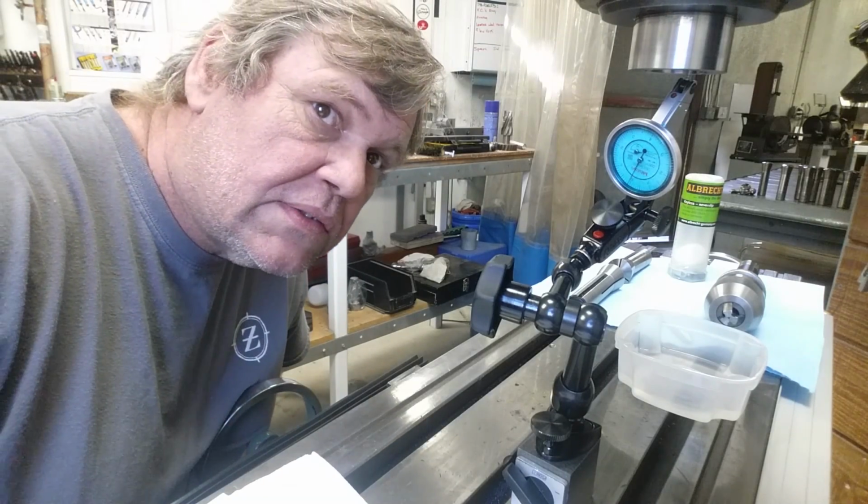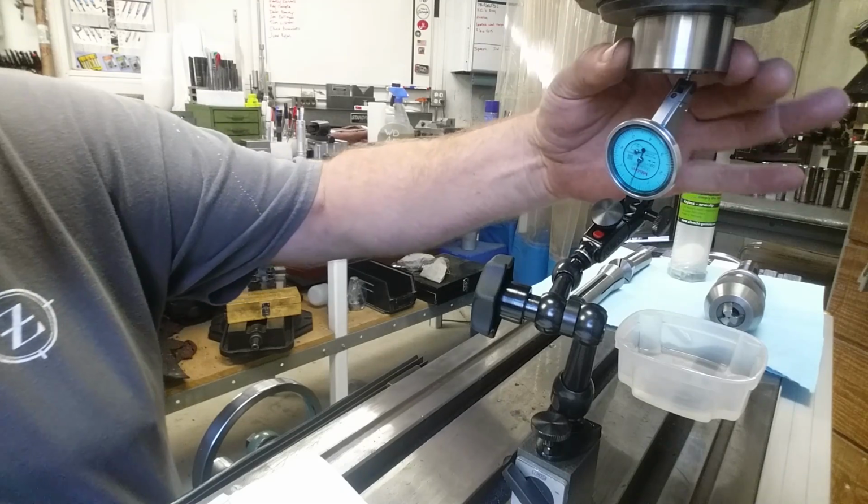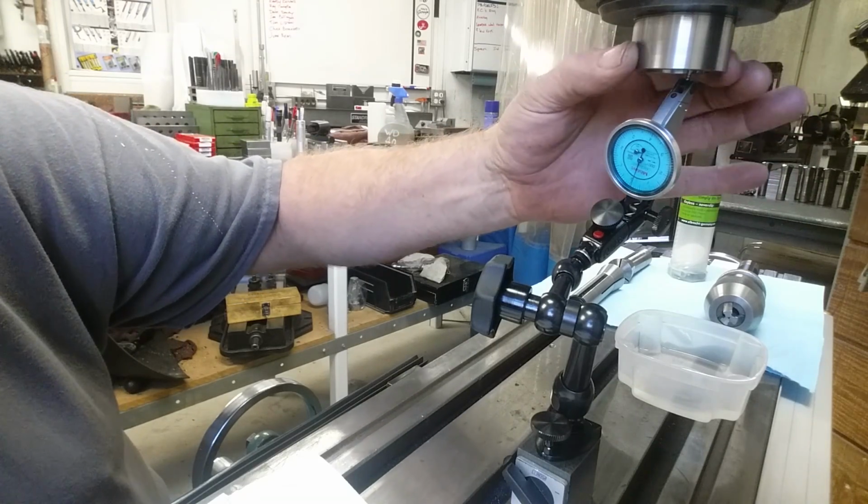Can you see that gauge? Okay, we're on the taper, and I'm just going to give it a spin here, and we'll show you what our baseline is out here.